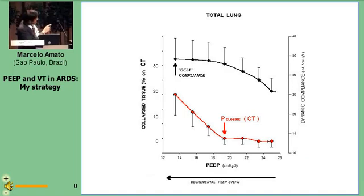Just as a remark, this is the closing pressure detected by CT. You can't see the number here, but it's 20 centimeters of water. This is the best compliance in our patients. You see, the best compliance was achieved when we had almost 20% of collapse in those patients. I'm talking about this because Fernando Suarez this morning showed a very nice study on pigs, and in that study the best compliance coincided very well, or reasonably well, with this point. In patients with ARDS, for some reason, this is not the case.